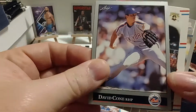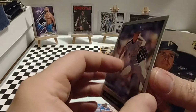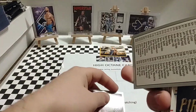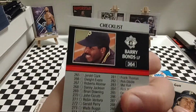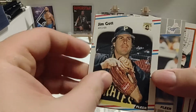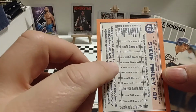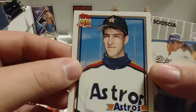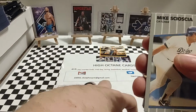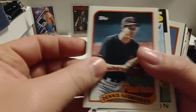David Cone. Having problems, is that? Yeah, I guess. Oh, we got a Barry Bonds on the back of this one. I thought that was kind of thick. No, I'm sorry, it's just a checklist with Barry Bonds on the back. Jim Gott, 1988 Fleer. A 91 Traded of Steve Finley. Mike Socha, 89 Fleer. These are just all over the place.